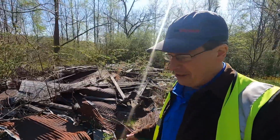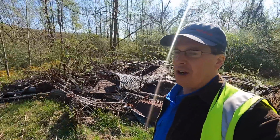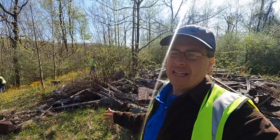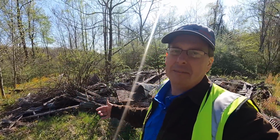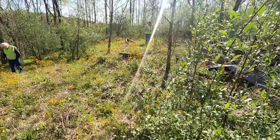We're here on the old house site checking it out. We'll start here and see if we can find any infrastructure. See if we can find a well, septic tank, that type of stuff. It's a square cut stone foundation.